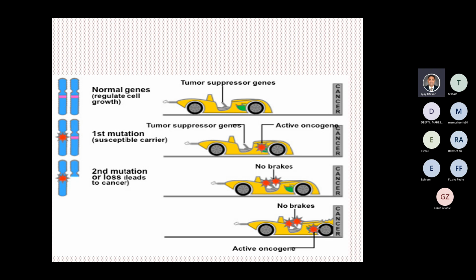If there is a mutation in cancer, the oncogene is activated, and it is like a car with no brake, so the cell starts multiplying abruptly. The tumor suppressor gene and oncogenes act equal and opposite, and maintain apoptosis, that is cell death, and the natural growth of the human body.